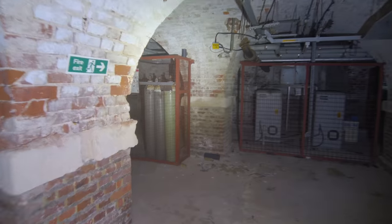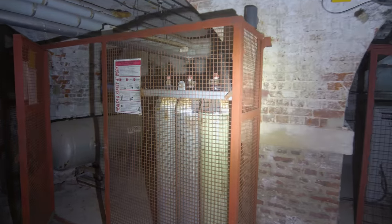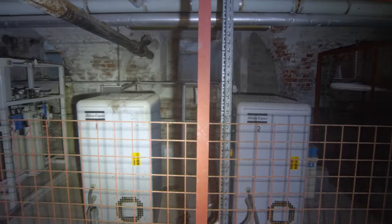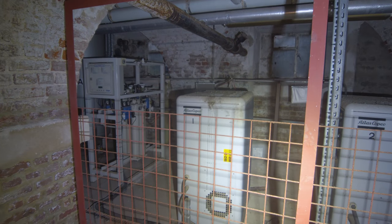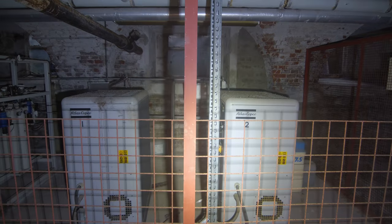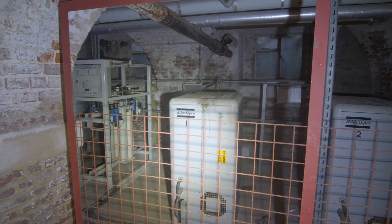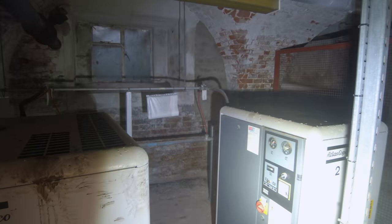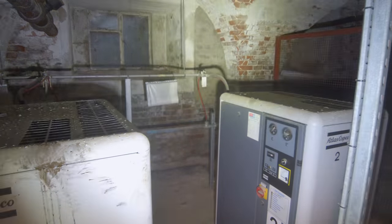We've got some nitrogen, is it? Nitrogen canisters. Oh, no, it's oxygen. Oxygen. Yeah, black and white. I think the white means oxygen, and the black means nitrogen. So when you have a nitrogen-oxygen mix, that's called air. These look like... I'm guessing these are generators or possibly air conditioning. Pump starter, yeah. Gases to the wards.